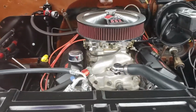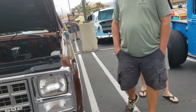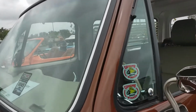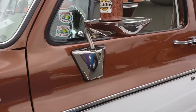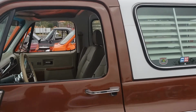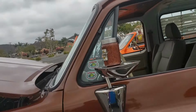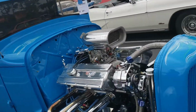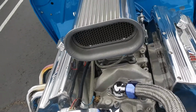Got the engine inside. Chevrolet. What year is this Blazer? 1980, 41 years old. Oh, the Silverado. This is almost 41 years old. 1980 Silverado Blazer. And this is a Ford. The engine outside, it's a shiny one.